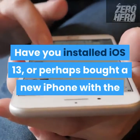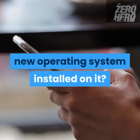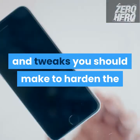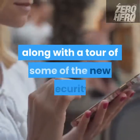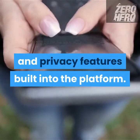Have you installed iOS 13, or perhaps bought a new iPhone with the new operating system installed on it? Here are settings you should change and tweaks you should make to harden the security and lock down your device, along with a tour of some of the new security and privacy features built into the platform.